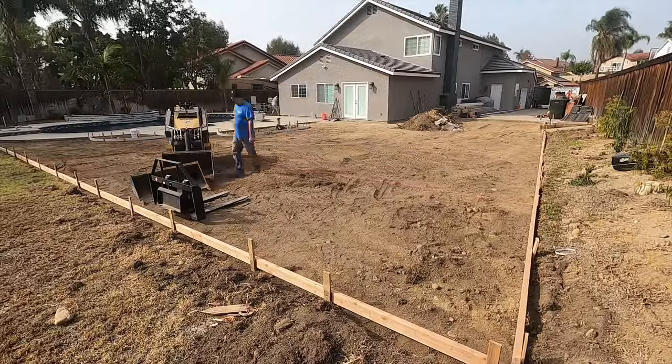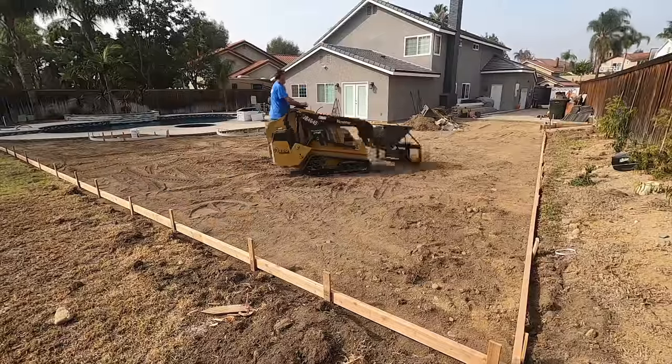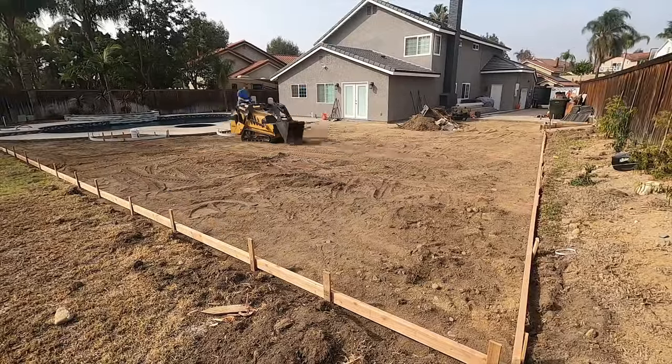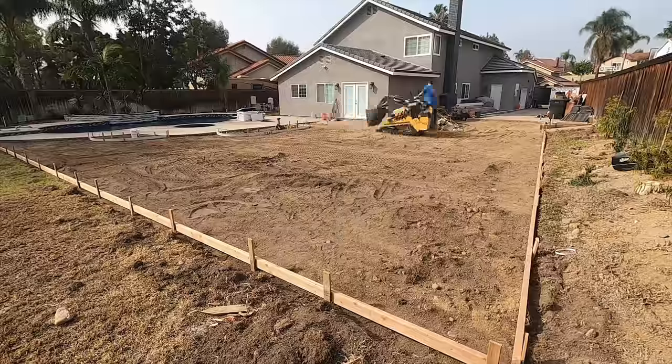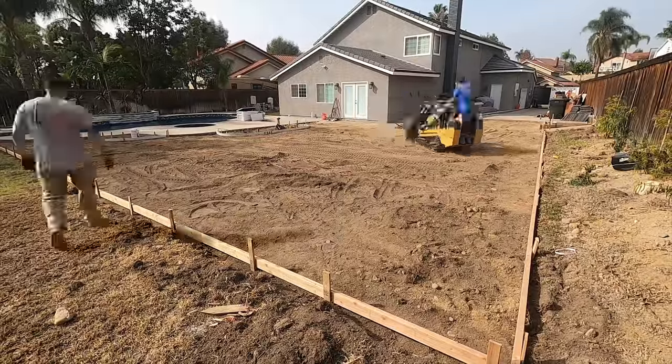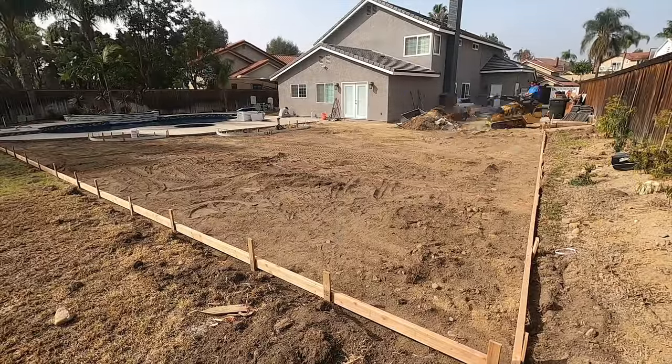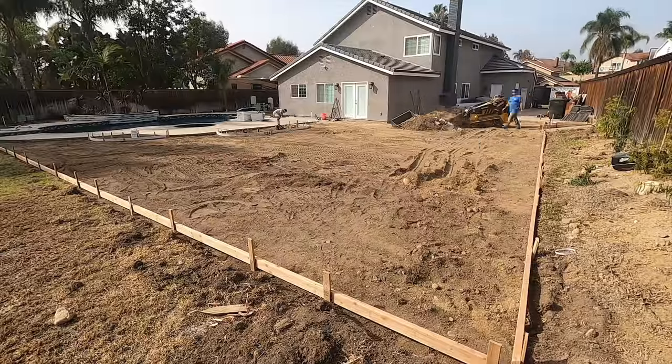So now I've got a string line about every 10 or 12 feet all the way across, straight drainage, straight slope from the right to the left to the planter beds. There's no real break points or nothing real tricky about it. It's just a straight grade slope, which is kind of nice.